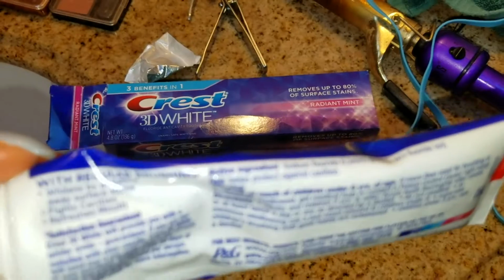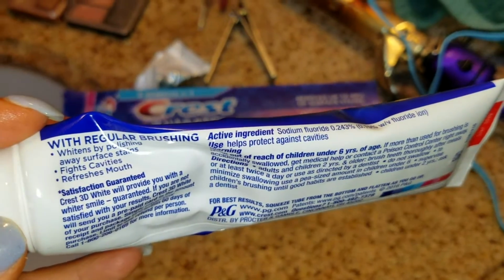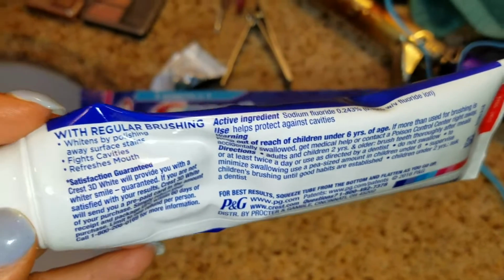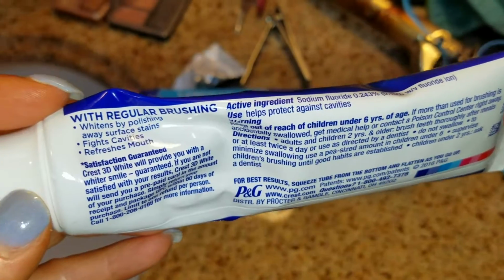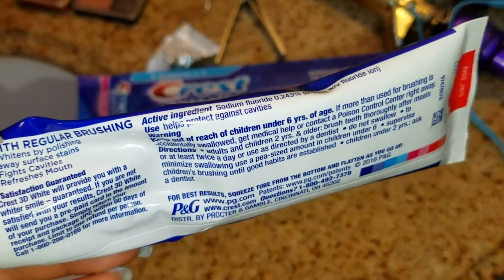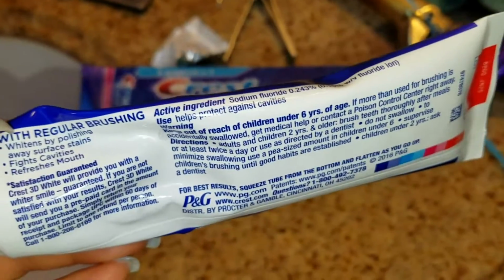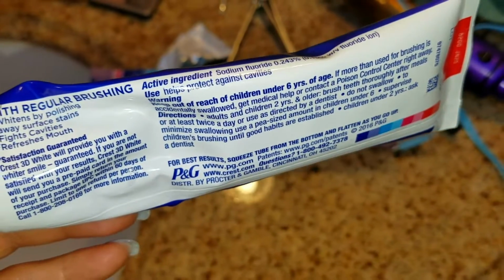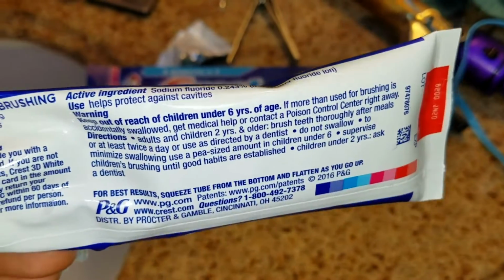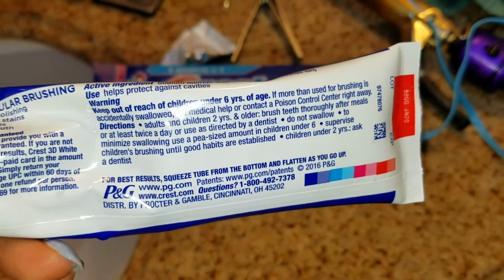So it whitens by polishing away surface stains, fights cavities, and refreshes mouth. Your teeth will feel so fresh. Your mouth will just feel so fresh after brushing. Like you just feel confident. I'm in people's faces all day for work, so I always want to make sure I have fresh breath. That's always very important to me. And this definitely does a good job of that.